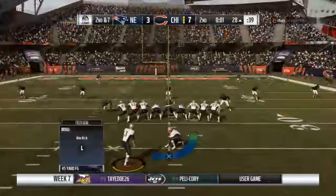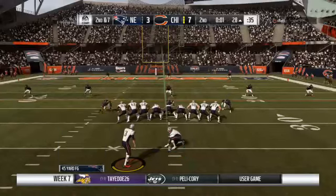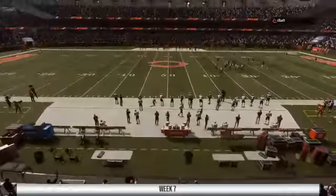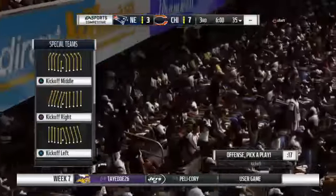So with 1 second left in the half, on is the field goal unit. He made his first attempt, this from 45. And Gostkowski, oh, he missed it. It's no good. The second half upon us sooner than we bargained for. Week 7, second half. Let's do it.